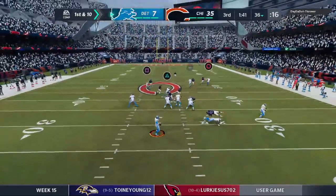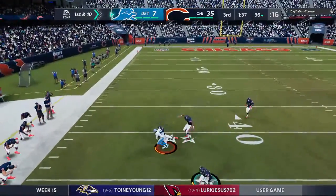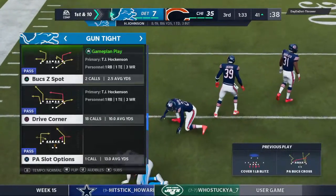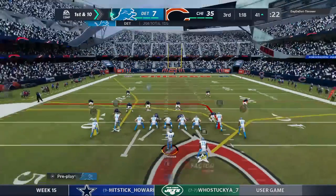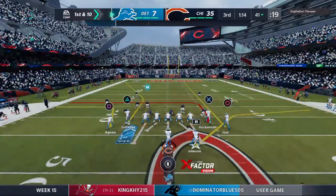costs. Off the play fake, he'll look to throw. Looking left side, and it's complete. And he'll have it past midfield almost to the 40 before being taken down. It's 23 yards, the final tally. And the Lions 1st down.